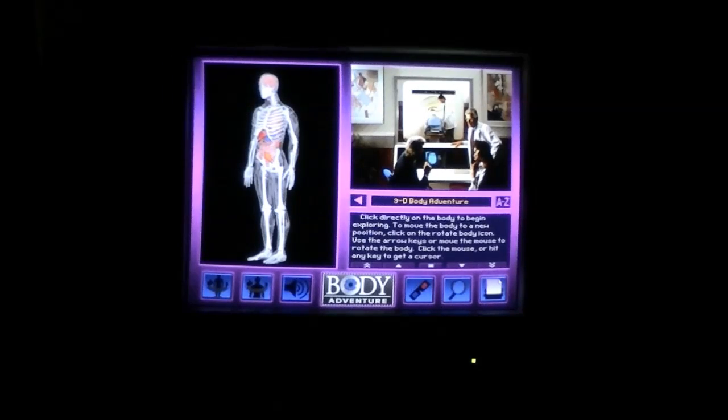Click directly on the body to begin exploring. To move the body to a new position, click on the rotate.